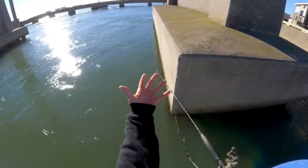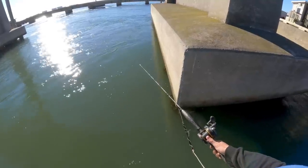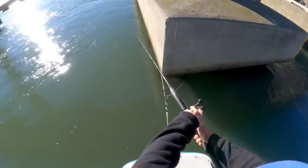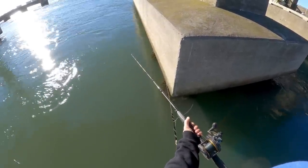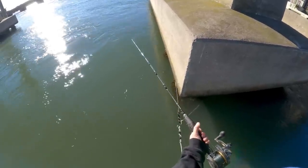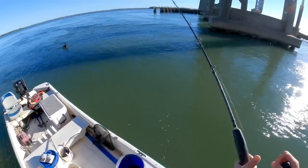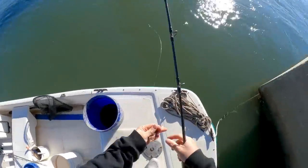See what I'm doing here, fishing this eddy behind the structure. It's flowing back this way. That's why I'm fishing this corner. Does different things different days, so you just gotta feel it out. Ooh, there's some bigger ones down there.